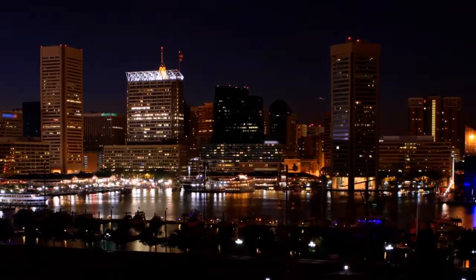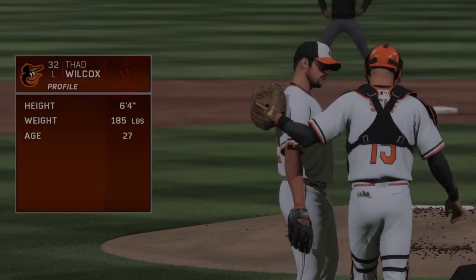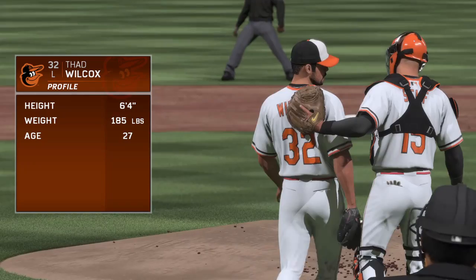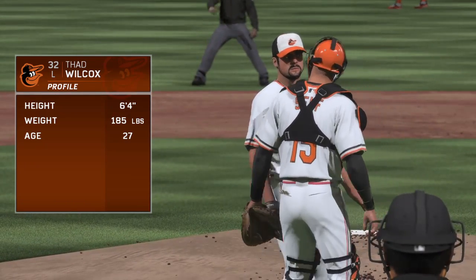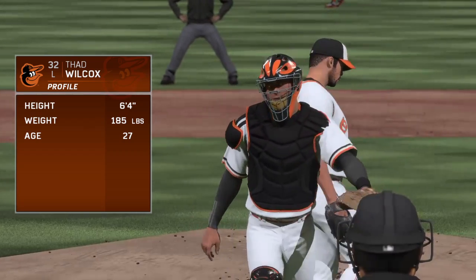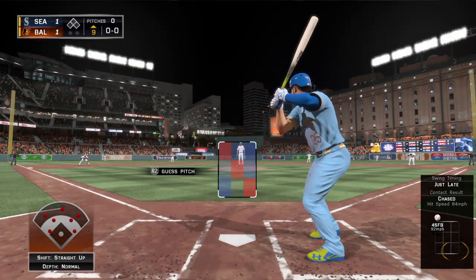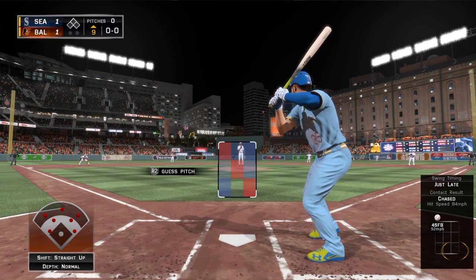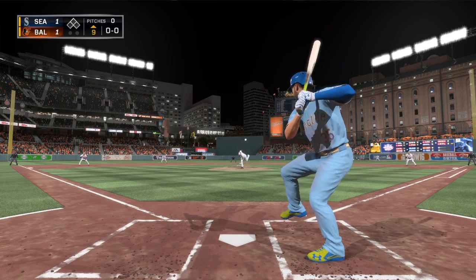A beautiful nighttime view there of the Baltimore skyline as we head to the top of the 9th in this one. Thad Wilcox will enter now to start the 9th inning, as his job will be keeping the game tied until the bottom half. Eric Hosmer gets another crack right here. He's got a hit in 3 tries to this point.